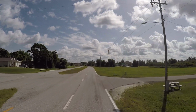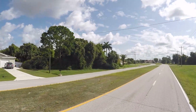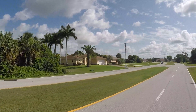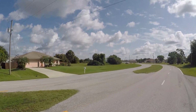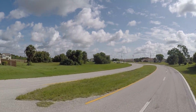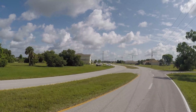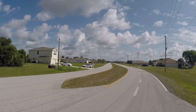You see those benches here on the corners? That's for the kids to sit down while they're waiting for the school bus. They've got a bench at every school bus stop. Okay, we just went around the whole circle, around Gator Circle.